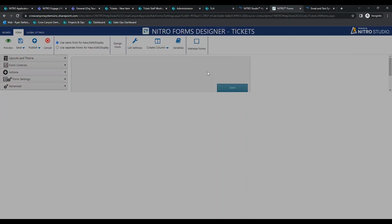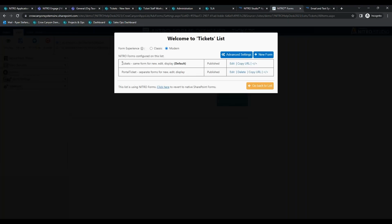The really interesting thing I'm trying to point out here is that we can have two forms per list. One of the inherent limitations of Office 365 out of the box is permissions. How do I keep my end users and my technicians separate? I don't want end users in the backend application, but I still want them to be able to submit requests through a portal or through Teams, which we're going to talk about in a second.